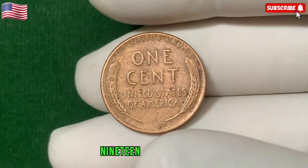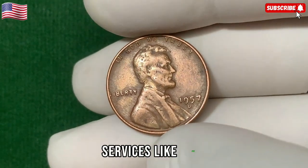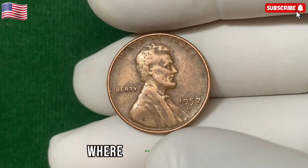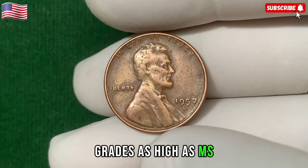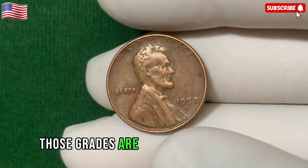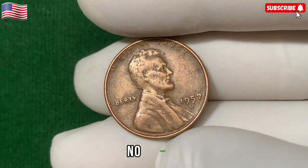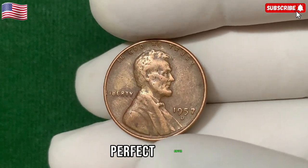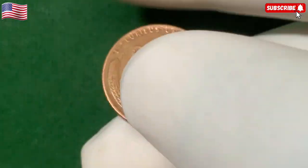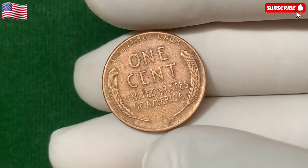Some of these rare 1957 wheat pennies have been sent off to professional grading services like PCGS or NGC, where they've received grades as high as MS 67 or MS 68. Those grades are only given to coins in nearly flawless condition, no scratches, no fading, just pristine, perfect copper. And those coins? They go straight to auction, where collectors with deep pockets are willing to pay serious money.